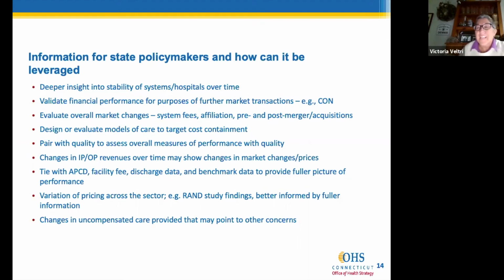The other thing is to tie these data. I mean, these are financial data, but we have other data. We have an all-payer claims database. We have facility fee reporting. We have discharge data. We have to tie all these things together. We can bring, I think, a much fuller picture of the market's performance when we do that. If we just have financials, we get one thing, but pairing it with other data is critical.